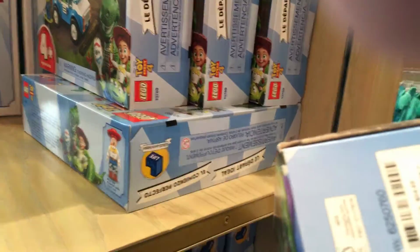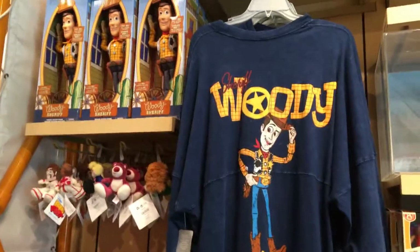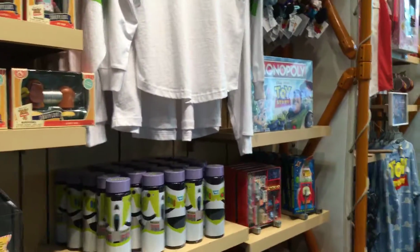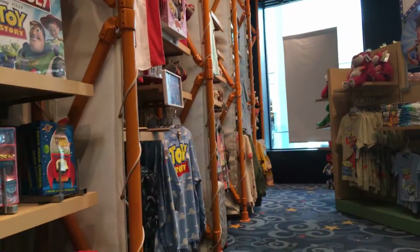Not sure what the cost is, so I will take a look for you. Sorry that this is kind of bumpy. It's hard to carry some things, but the purchase price is $34.99 for the Lego set. There's some more Woody spirit jersey. There's Bullseye. So they got some really cool stuff out for the Toy Story 4 movie.